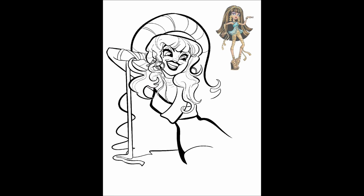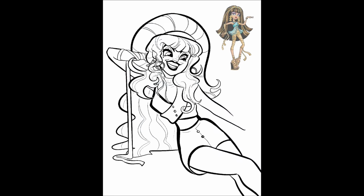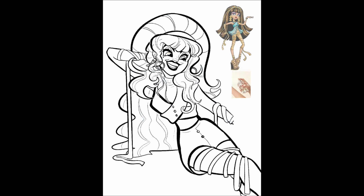I knew that the mummy wrappings had to be very prevalent in the design, because otherwise she just kind of looks like a normal person, and she's obviously supposed to be a monster, so I decided to turn her mummy wrappings into gloves.